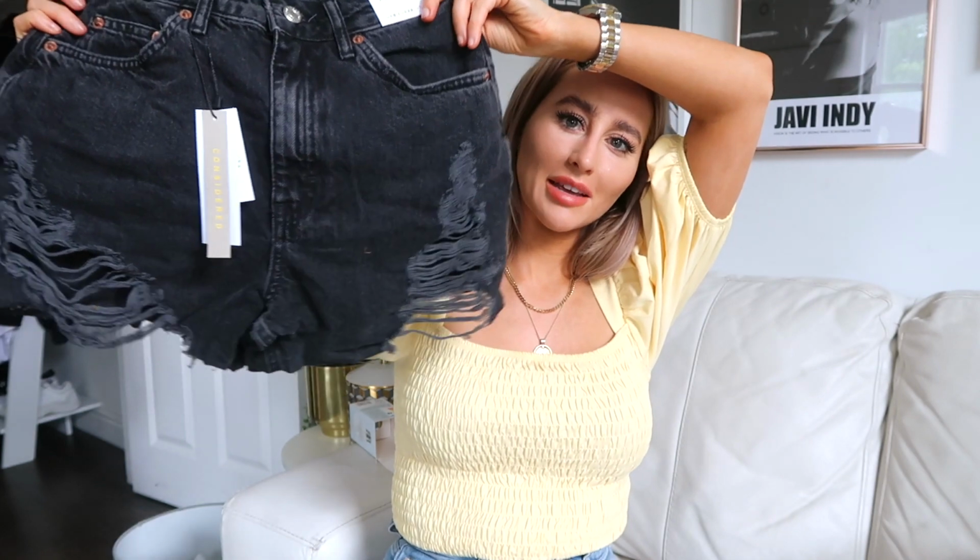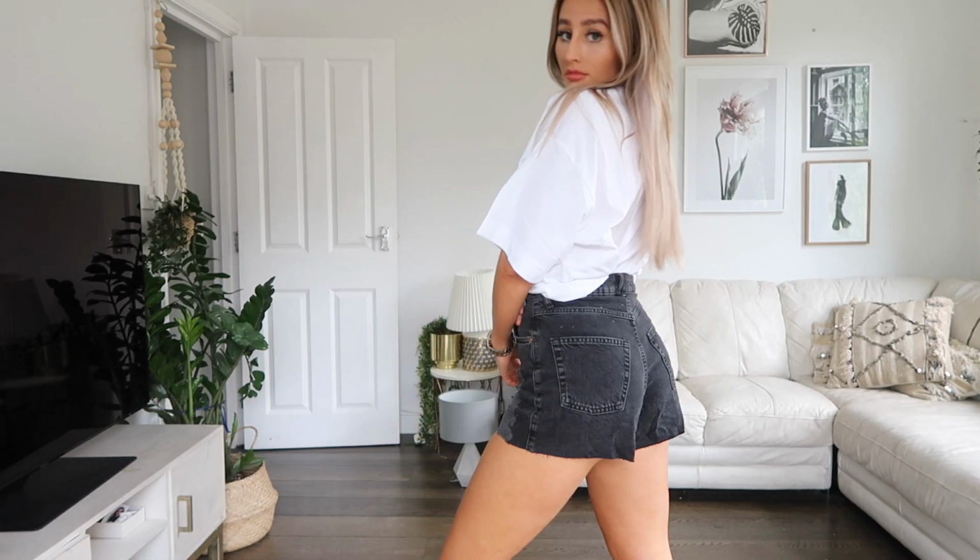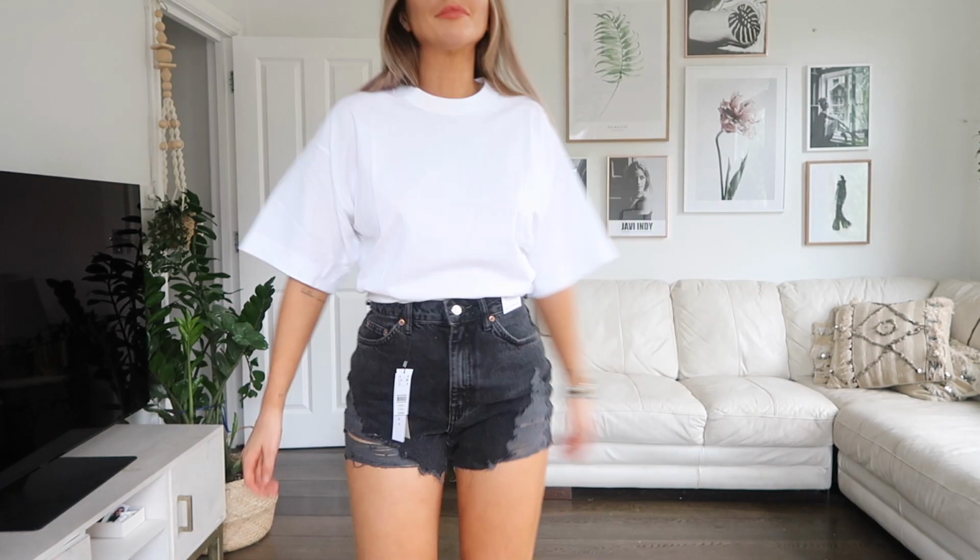Now, Topshop have brought out these A-line shorts instead. I featured another pair that I got a little while ago, but these ones are a more up-to-date, really ripped style. They would have been perfect for festivals. I liked them so much, I ordered them in the black. But I don't know why, these seem quite considerably shorter. Maybe it's all in my head, but hey.